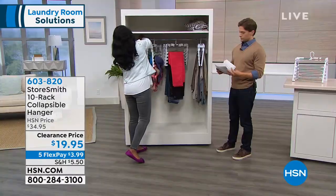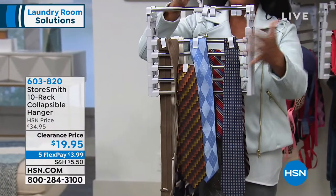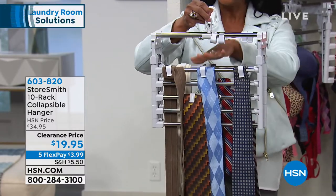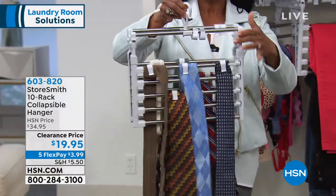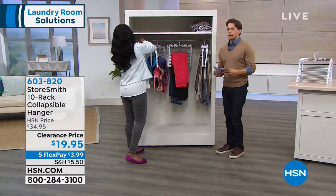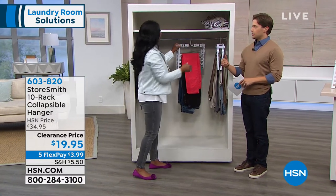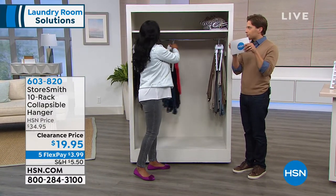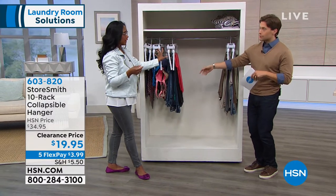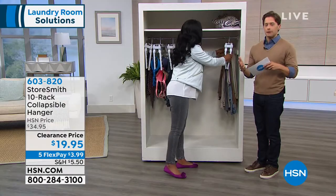The clips that Brett was telling you about, they're going to keep your belts and your ties and even your scarves in place. I know right now we all have our scarves out, so you could have one just so that you could have the assortment and be able to see all of your scarves. Well, and the other nice thing, you know, Alexandra, as a guy who's bought the tie hanger, it's tiny. It's only meant for ties. You don't have to do all ties. You don't have to do all bras. You don't have to do all pants. You can mix and match by all means. You can mix and match whatever it is that you need to be able to put on this.